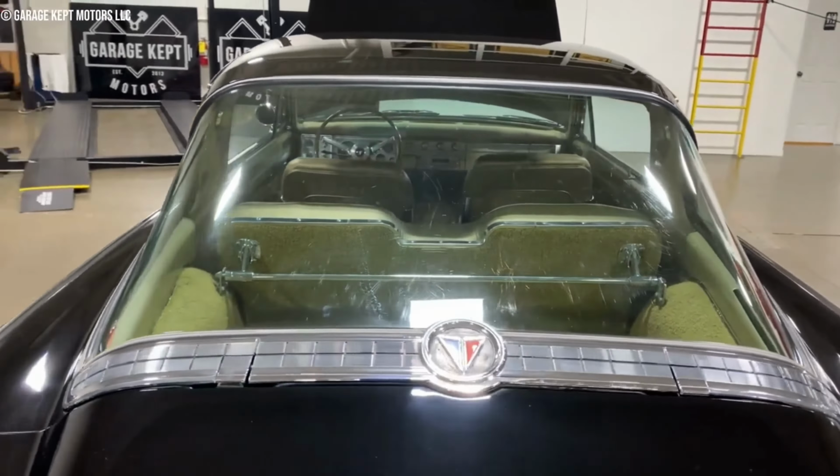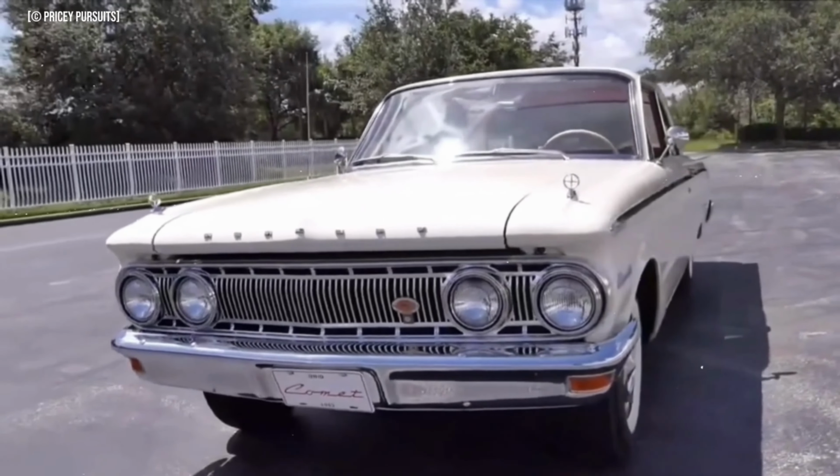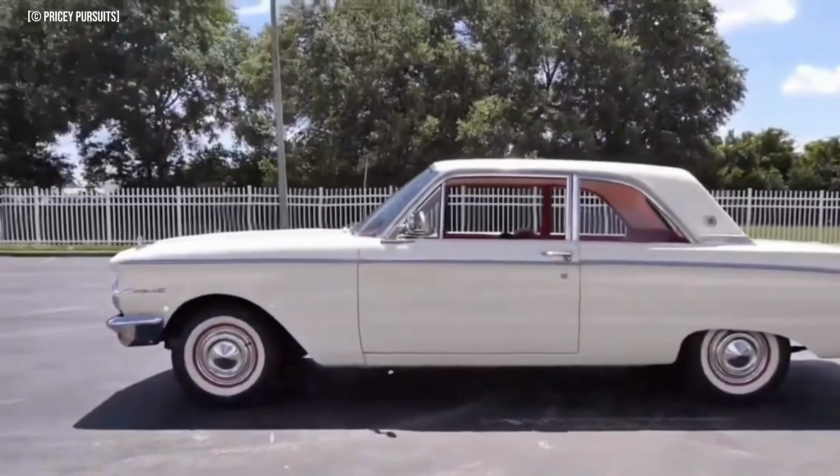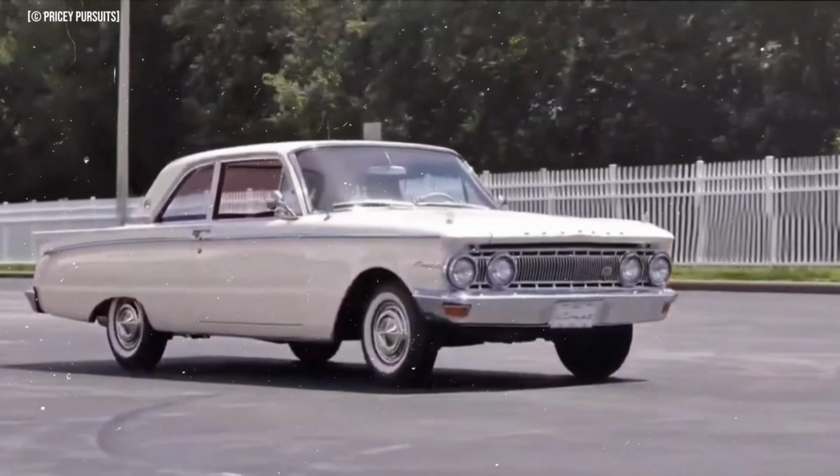1966 Mercury Comet Cyclone GT. The 1966 Mercury Comet Cyclone GT was Mercury's attempt to cash in on the muscle car craze. It had bold stripes, a powerful V8 engine, and a name that screamed speed. Too bad the car couldn't deliver on any of its promises.